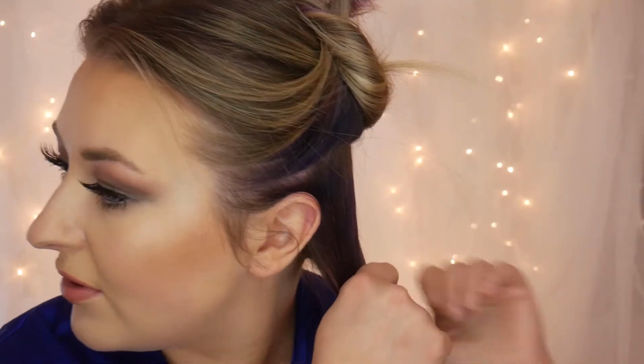Okay, cool. So I am going to take small sections of my hair, maybe about 1 inch by 1 inch. My hair is very thin, and I have a very fine texture. I'm gonna take my curling iron. I'm doing the opposite side of my head, which is kind of weird. I have to take the curling iron and put it behind the back of my head. So doing this, I'm just gonna wrap the hair away from my face.